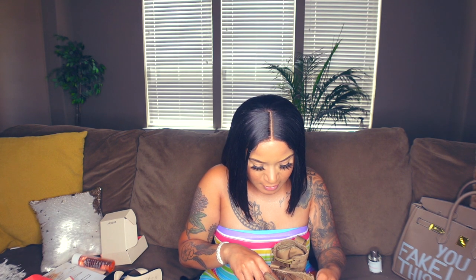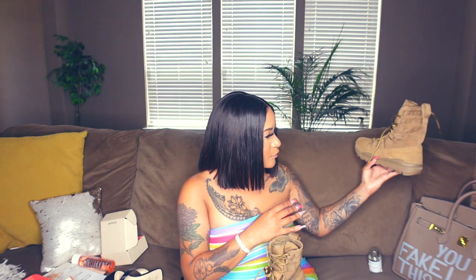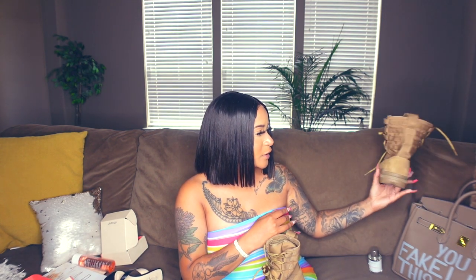What size in women's? It doesn't say. Yeah, a 6.5 in men. That is all my boot size. All my boots are this size. So I really love these. Aesthetically, just so pleasing. These are so fire. But yeah, I hope you guys do get this.